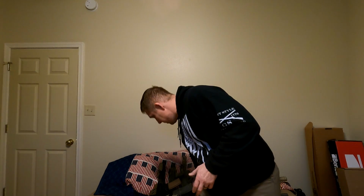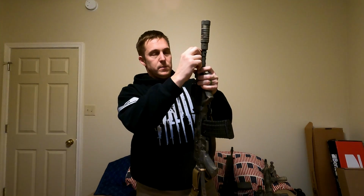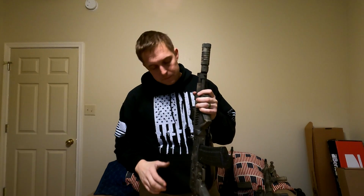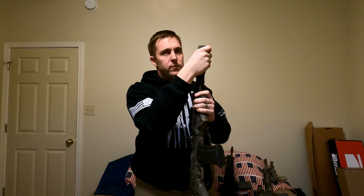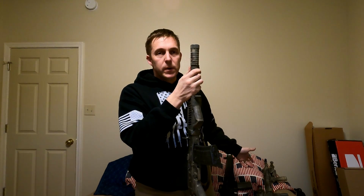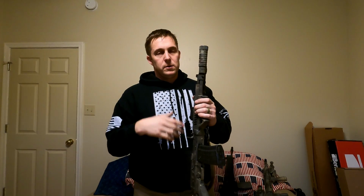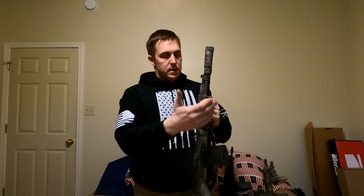Then you move down to my next favorite barrel length, which is 12.5. The barrel on this gun ends pretty much right here. This is pinned and welded, but you really only lose about another 100 feet per second below 14.5. So you're in the 2550, 2600 range on velocity, maybe even 2700. You're closer to 2700, so you still have a lot of velocity coming out of this gun.